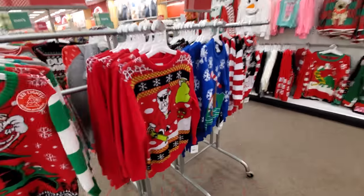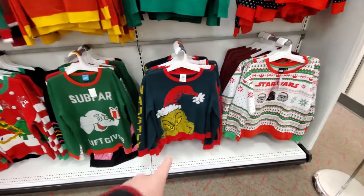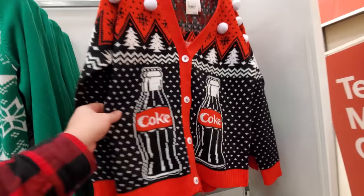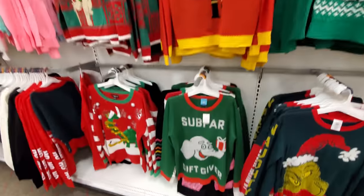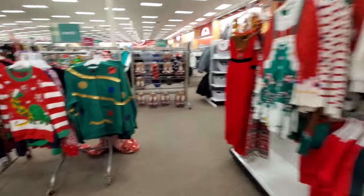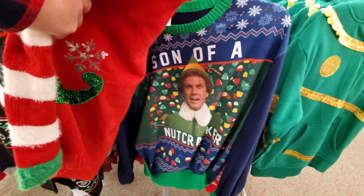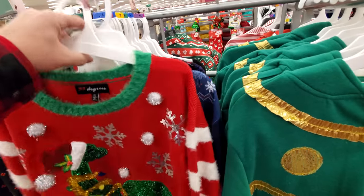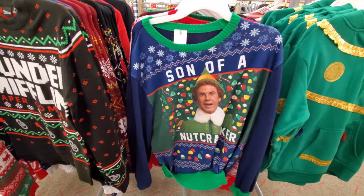This is funny. Let's start with the Christmas sweaters first. These are for kids here, but look, we got a Grinch over here. And, oh, Star Wars. Oh my God. Coca-Cola. Holy crap, I love it. Mickey, look at this. Subpar gift giver. Okay, apparently these are all dudes over here. There's an Elf, son of a nutcracker. Grinch. Let me show you the Grinch one better. There you go. That's pretty cool.